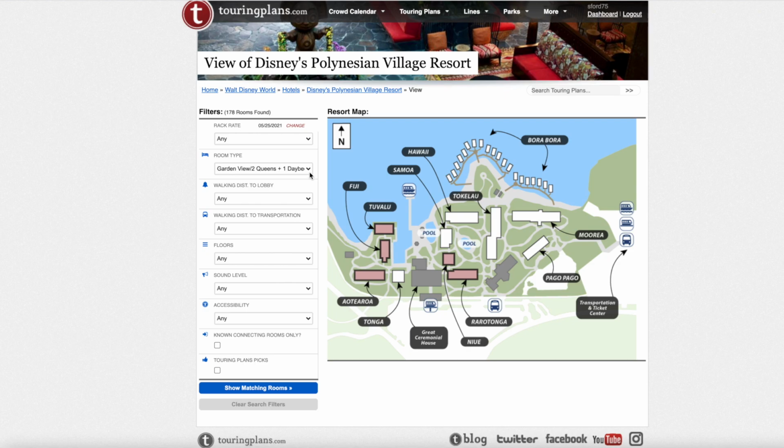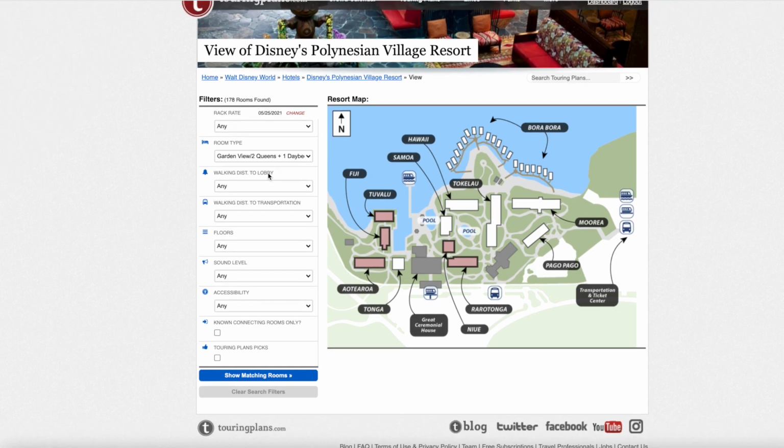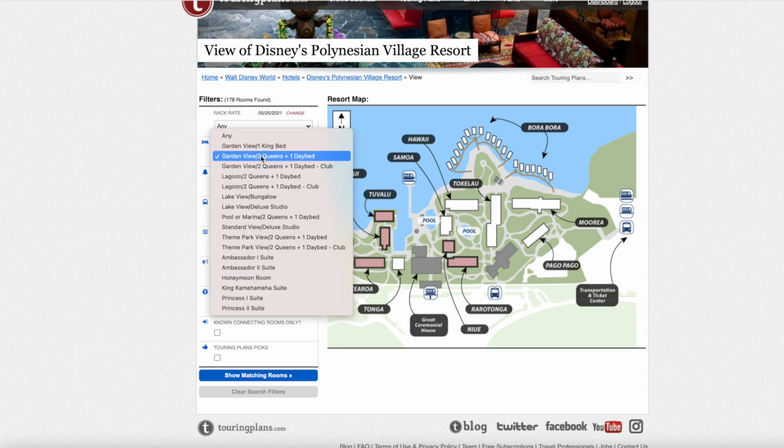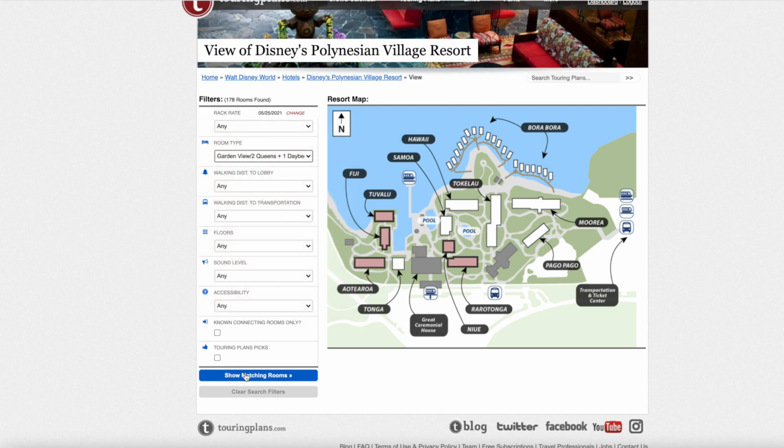Also, one thing to note is that Touring Plans, at this moment that I'm recording this, has it listed as Garden View. Garden View is considered standard view right now. I think that they probably changed some of the views with the refurbishment. So just keep in mind that if you don't see standard and that's what you book, it's most likely Garden View. So that's what we're going to start with. It's just going to be standard view, 2 queen beds and show matching rooms. And you can see it's these 5 buildings here.